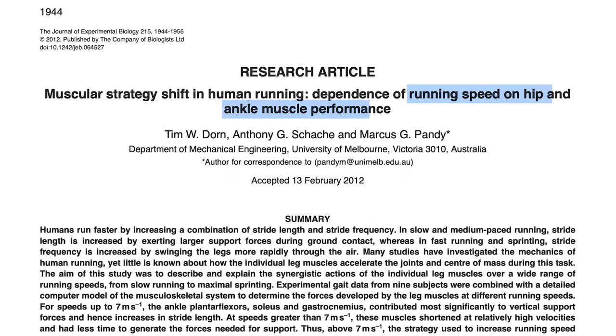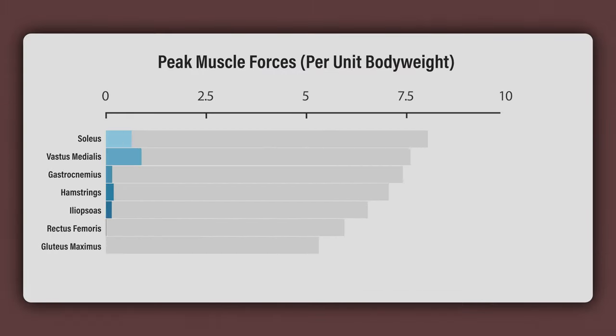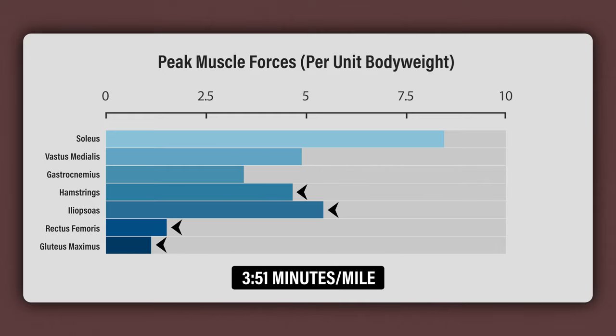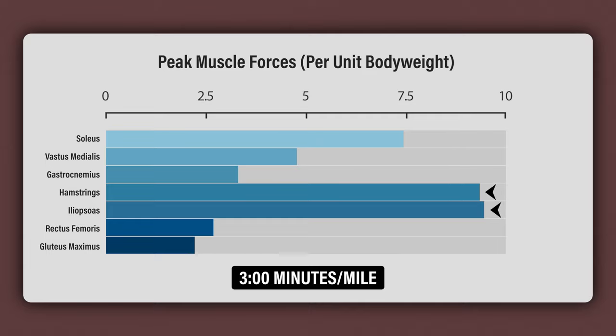Dorn and colleagues found similar results when comparing running speed on muscle performance. At slower speeds, about 7 minutes and 40 seconds a mile, the soleus and quadriceps elicited significantly higher peak forces compared to other muscles. However, as running speed increased, there was a noticeable shift in muscular demand, with the rectus femoris, glute max, iliopsoas, and hamstrings all demonstrating an increase in peak forces. At sprinting speeds, peak forces were highest in the iliopsoas and hamstrings, each around 9 times body weight.